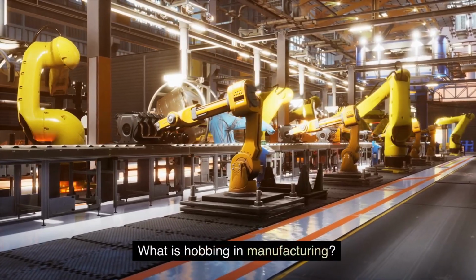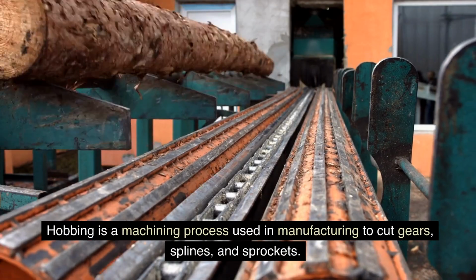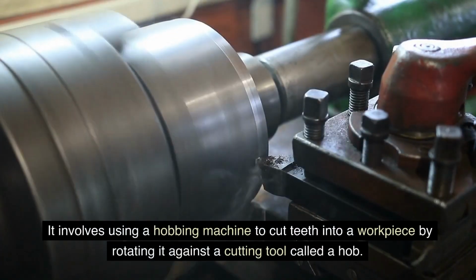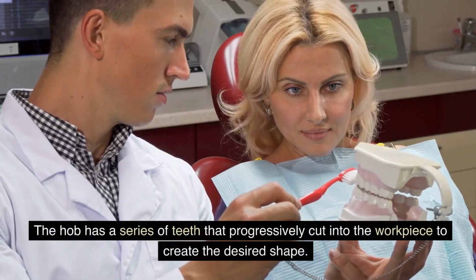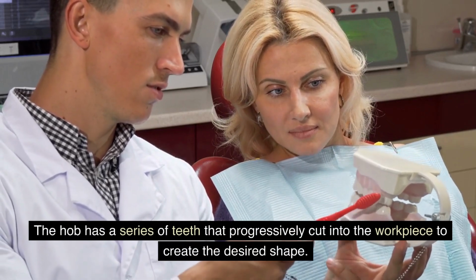FAQs. 1. What is hobbing in manufacturing? Hobbing is a machining process used in manufacturing to cut gears, splines, and sprockets. It involves using a hobbing machine to cut teeth into a workpiece by rotating it against a cutting tool called a hob. The hob has a series of teeth that progressively cut into the workpiece to create the desired shape.